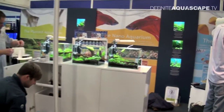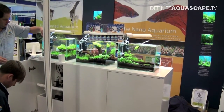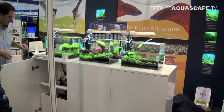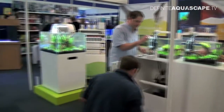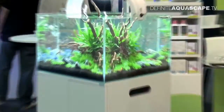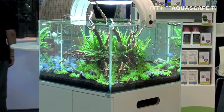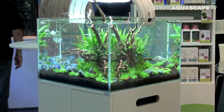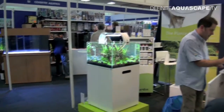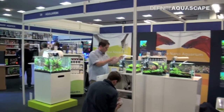For sure, I will be filming them using the tripod. These are three small tanks set up on the basis of one long piece of driftwood. And here is a second interesting planted tank, or fourth, I should say, considering those three small ones before. Very nice planted layout, which I will also film using the tripod. So this was the stand of the Aquajardin company.